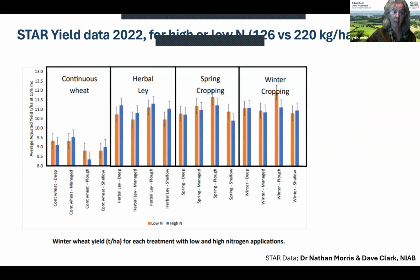So what happened as a result of that? So here is our STAR yield data, 22. This is the first year back into a crop, and here's a comparison with what the yield was looking like. And I should say that this work is very much under the direction of Dr. Nathan Morris and Dave Clark, my colleagues at NIAB.